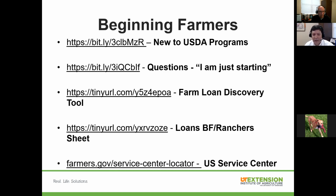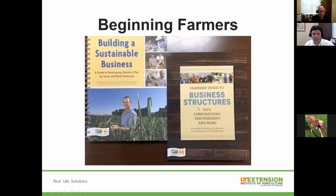For instance, I live in Hickman County. The service center is in Hickman County, but it also serves Lewis and Perry counties as well. So that link will get you to where you can find out where your USDA service center is that serves your county. And that's something else we want the beginning farmers to recognize and to know as well. And then one last slide I'll put out there.